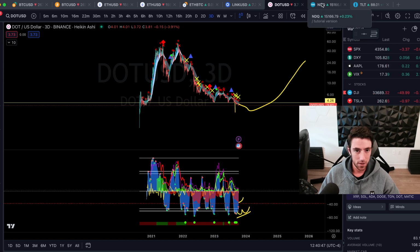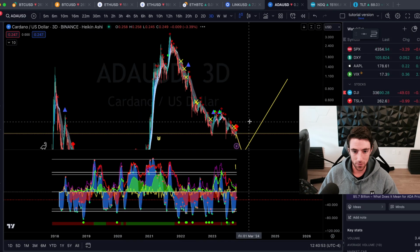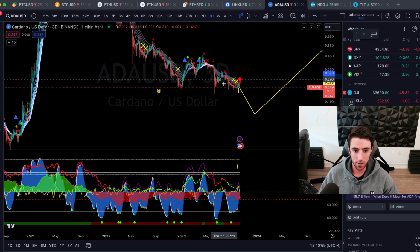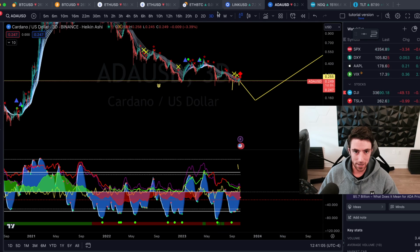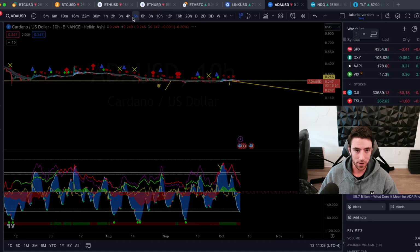So yeah, that's the main kind of coins I've been looking at right now. Let's just look at Cardano a little bit. That's a favorite as well. You've got the blood diamond on the 3-day. If you break down from this structure right here, your technical target is going to be at around 20 cents. Could head back to 20 cents pretty soon. So that's the thing to look at right there.